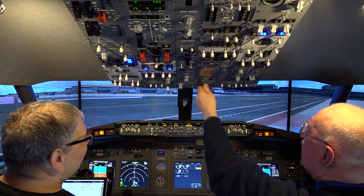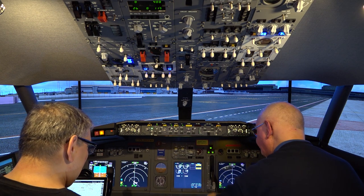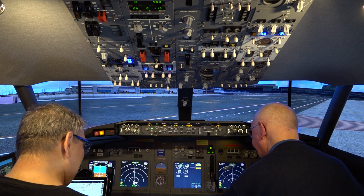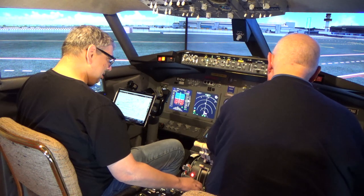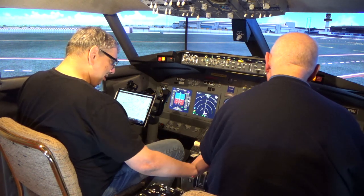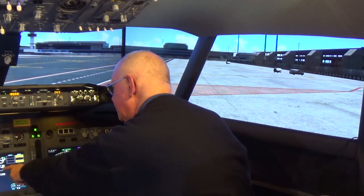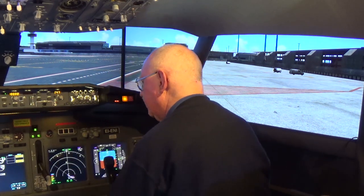Then switching over to number two engine. The start valve light comes on. Again, watching for 24, the N2 rise, making sure that everything is coming on and looking good. When it gets to 24, introduce the fuel. Start the engine soon. We'll watch for the oil pressure light to go off and watch the N1 to build. The EGT is picking up. Good. It's getting hot. So we've got a hot start there.